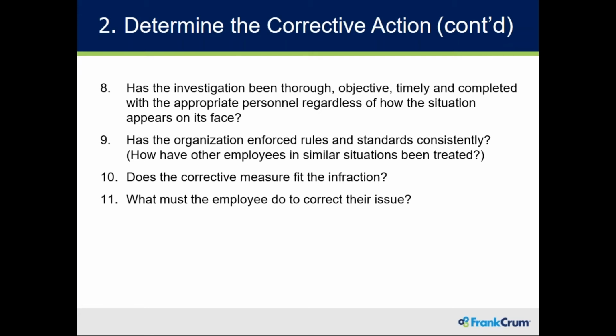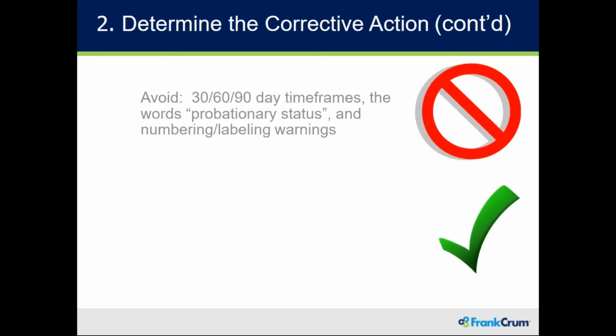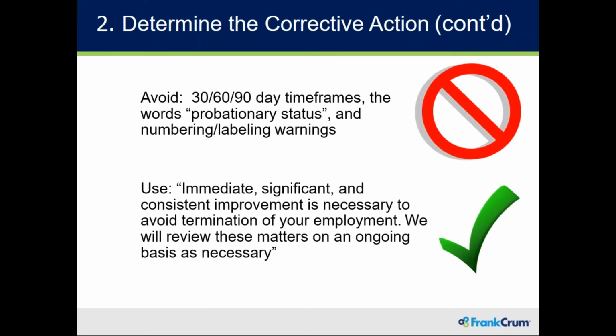To be effective when preparing the written documentation about the corrective action, you'll want to really consider how you phrase things. In other words, you want to avoid using time frames like 30, 60, 90 days. You don't need to say, okay, you have 60 days to fix this, or in 60 days we're going to revisit this. This can give the employee the idea that they have extra time to continue the bad behavior, or that you're not really going to be paying attention during those 60 days. So it doesn't give them any sense of urgency.